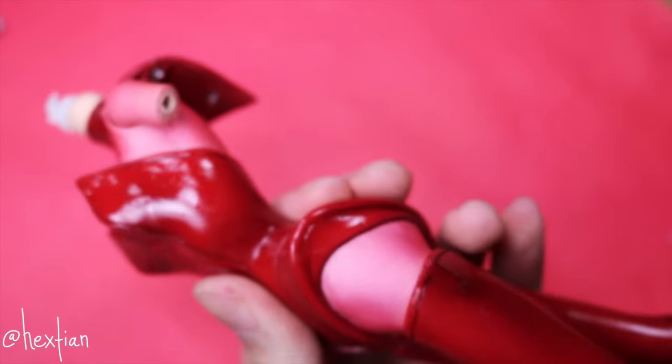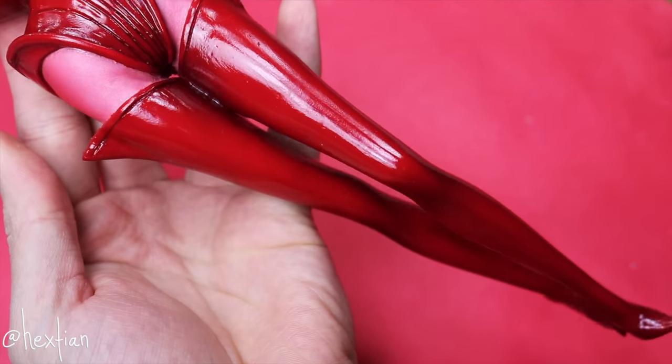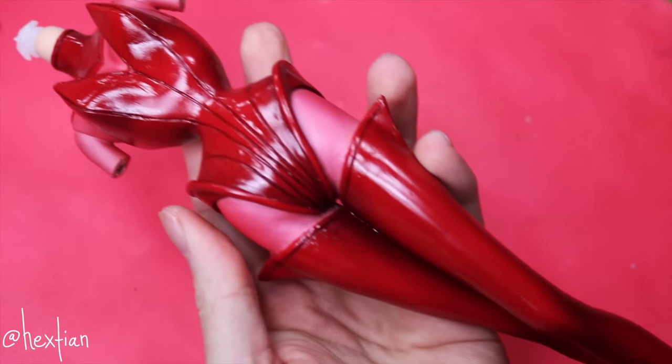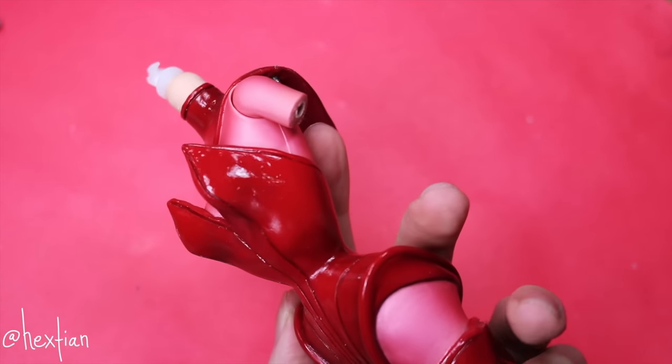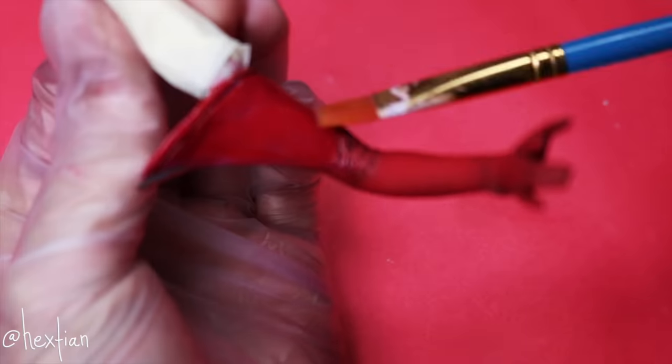Ooh, I'm so excited for you guys to see the final look. But I am obsessed with how glossy this is. It's definitely like patent leather looking, and I am obsessed. Oh yeah, let's not forget about the gloves. Let's gloss that up too.